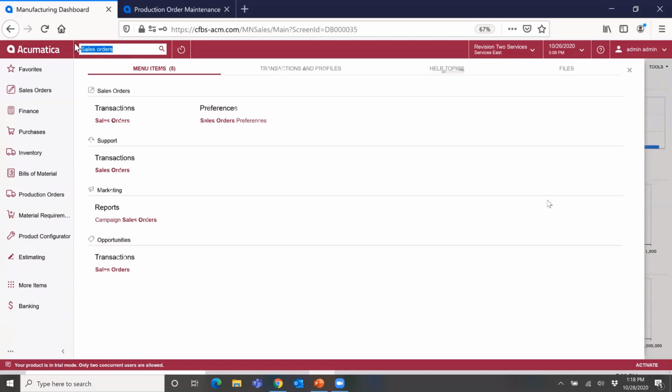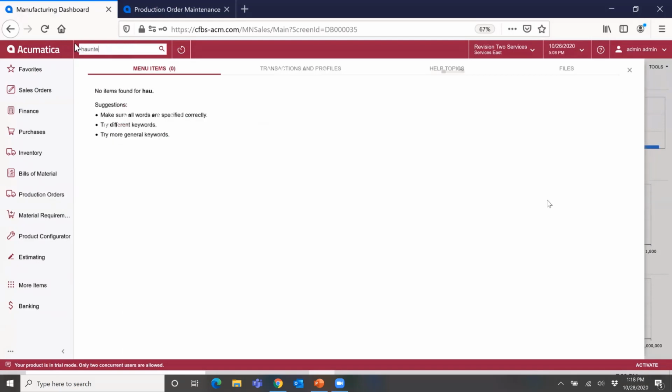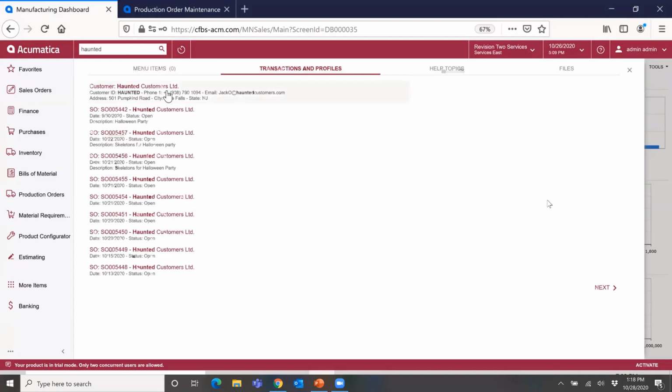Or for example, if you want to look up a customer or a vendor, you click on here and you go on the transaction profiles, you see my hunted customer shows up, and all the transactions that are attached to that customer are in this list as well.